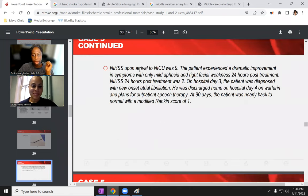Okay, so upon arrival, he goes to the intensive neuro ICU. This is your area now. The patient experiences dramatic improvement with only mild aphasia and right facial weakness 24 hours post-treatment. Fantastic. His NIH stroke score was 2. Beautiful. Okay, hospital day 3, diagnosed with new onset AFib. Now we know why he had the stroke.